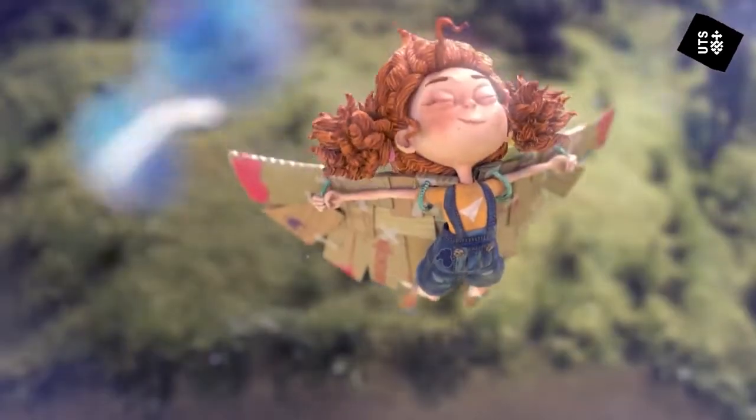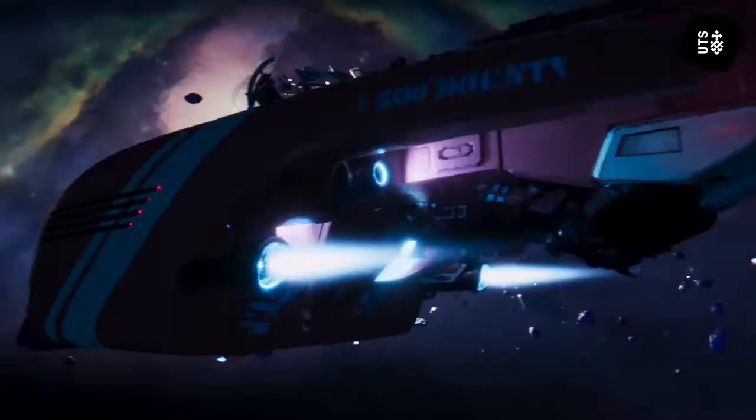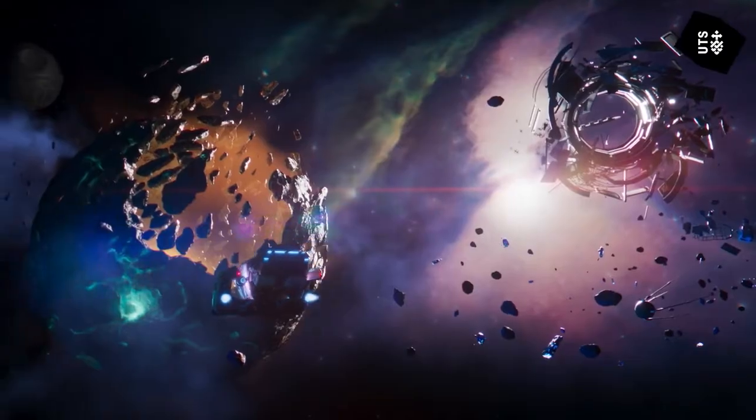We offer a one-year accelerated master's degree in animation and visualization that builds on the skills that students have developed during their undergraduate degrees. By specialising in a specific part of the pipeline, our students hit the ground running when they enter the visual effects and animation industry.